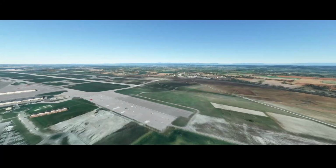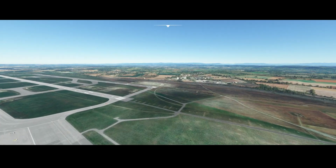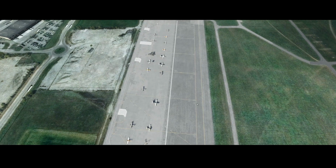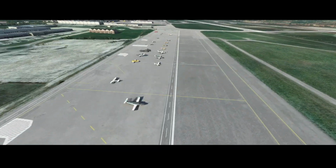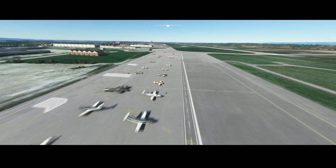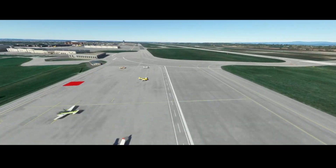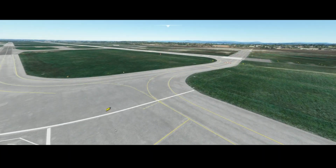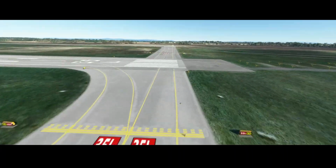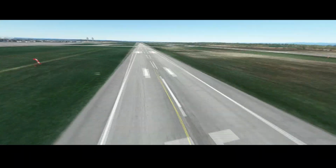The airport has 2 runways, right? Runway 35 left and right, and there's a smaller part of the airport where you can see a lot of aircraft being parked. As far as I found out, this is all static scenery, right? You can see a lot of smaller aircraft, but also a jet which has been parked here. Nice thing is that they added a lot of signs and also improved the taxi signs, but also the taxiways and the runways, because you can see that they are definitely of good quality.